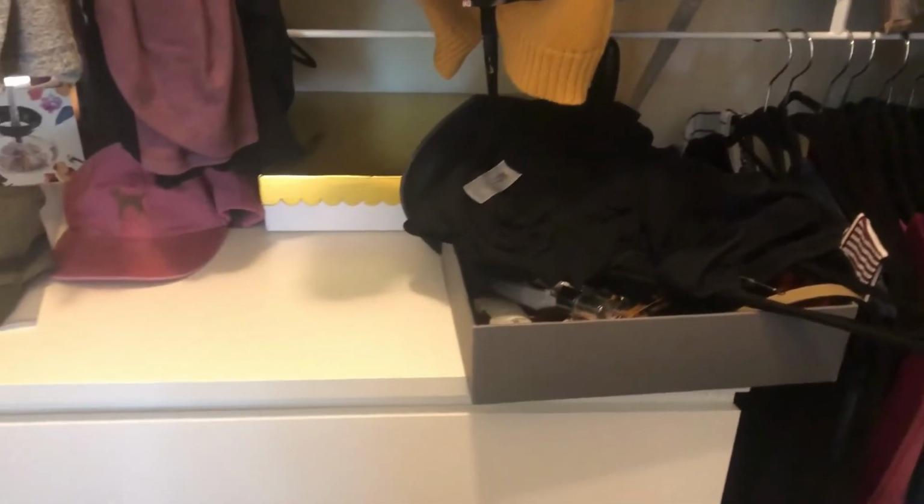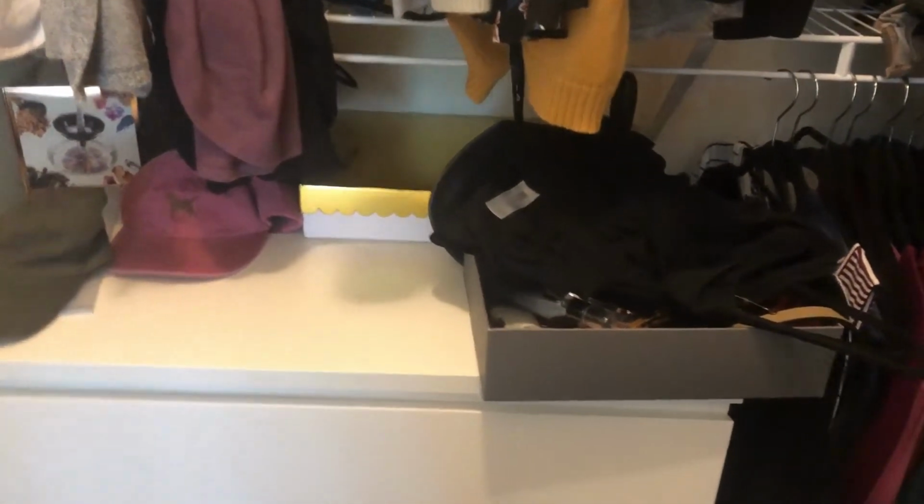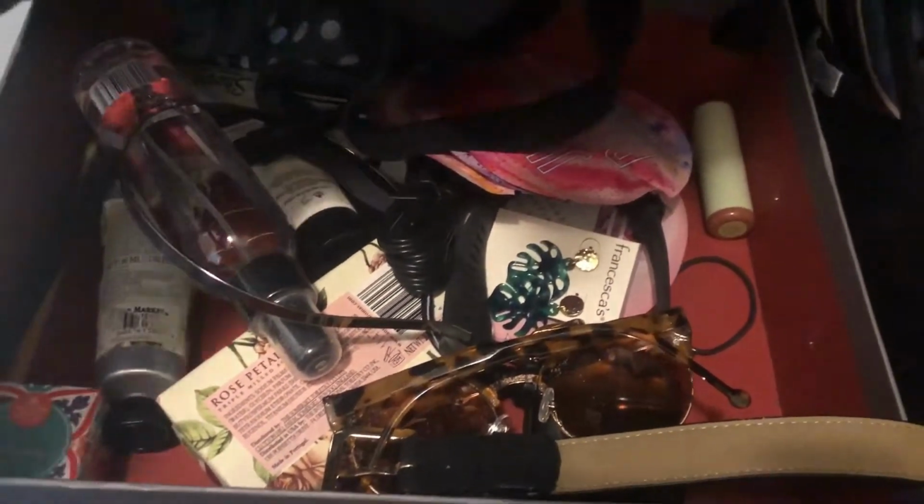These little boxes are things that came from this box and that stuff down there as well. The stuff that came out of a box I need to unpack. So a lot of it is little doodad things that I just need to find the right space for. A lot of them are gonna go in my vanity.